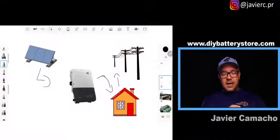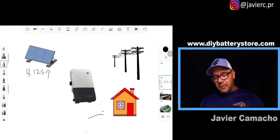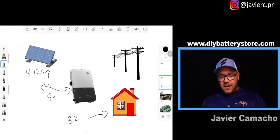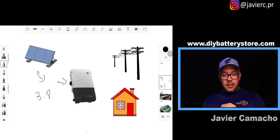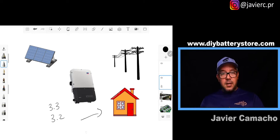So in my current design, I have about 4.125 kilowatt hours in panels, but I'm actually consuming from the crypto mining about 3.2 kilowatt hours. This inverter is about 95 to 98% efficient. So at the maximum amount of energy that I've seen from the panels through the inverter, it's about 3.8. That's it. My current design, the house and everything, is consuming 3.2. So anything above 3.3 is going to be exported.